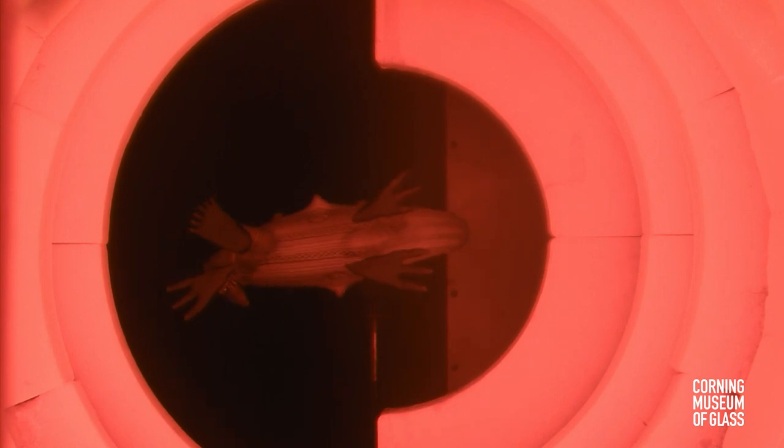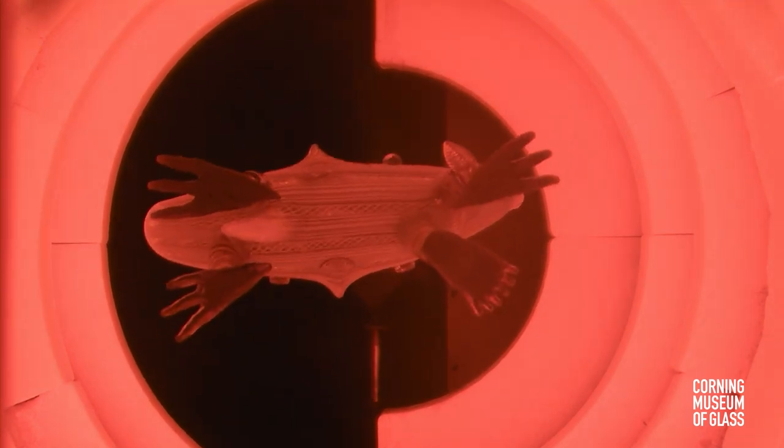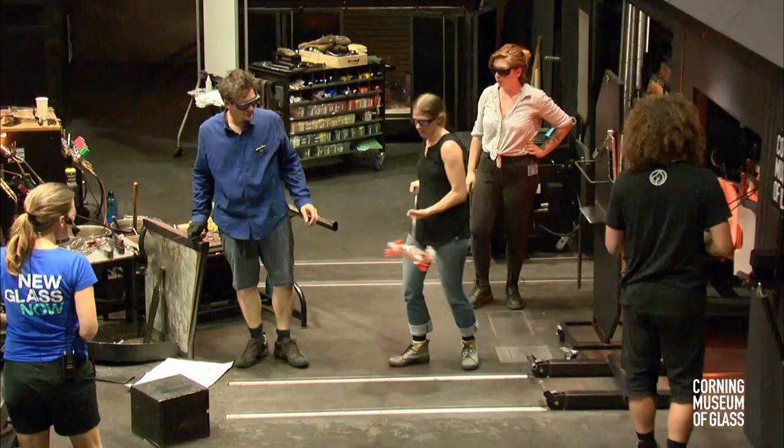All right, so it looks like we've got four legs now. We've been doing a lot of work while we were looking at images.